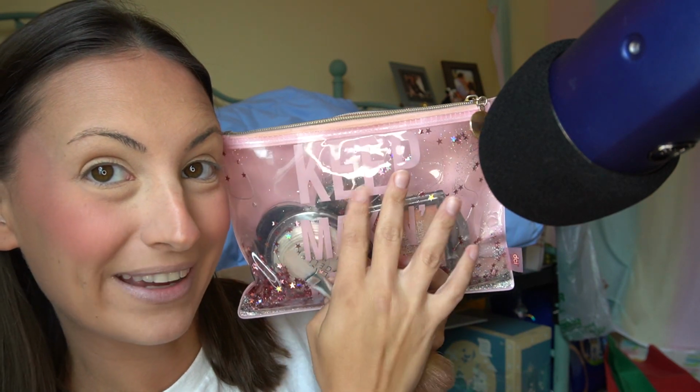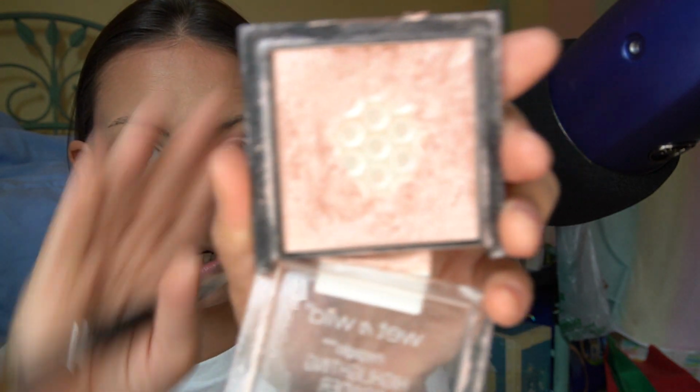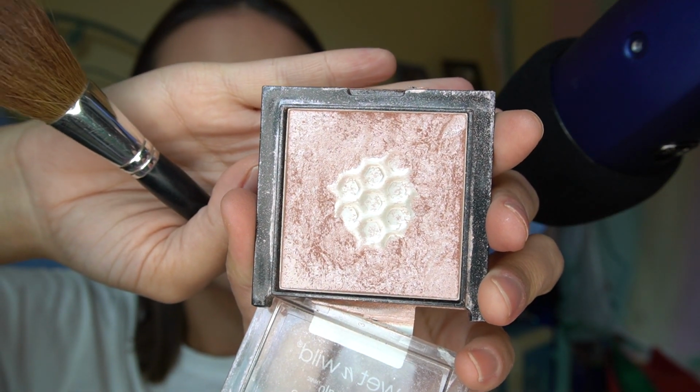Alright, so the first time around, it's my highlighter bag. Keep making magic. We're going in tried and true. This is the Wet n Wild Mega Glow Highlighting Powder in the shade Botanic Dream. These Wet n Wild highlighters, mine is literally hanging on by the sticker. These are the best highlighters, period.